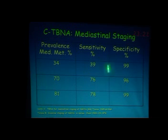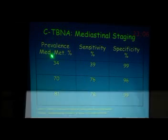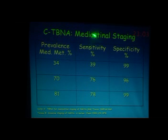When we look at the mediastinal staging by conventional TBNA, we see that the sensitivity of the conventional method depends on the prevalence of the mediastinal involvement. By prevalence, I mean the size of the lymph node or the severity, the amount of the disease. When the disease gets more severe or when the prevalence is higher, you see the sensitivity goes higher. So sensitivity depends on the prevalence of the disease, but specificity is not affected at all.